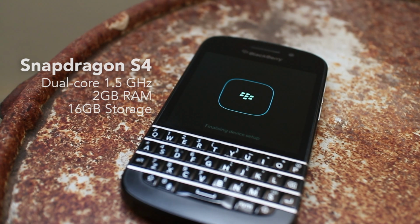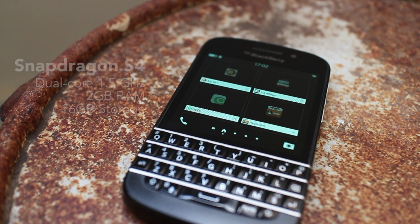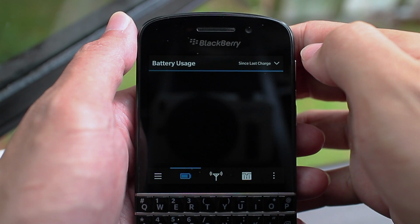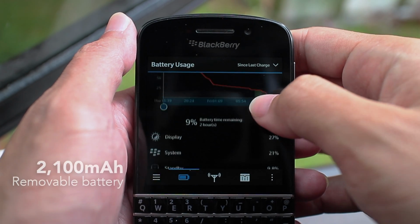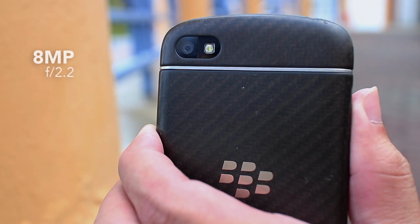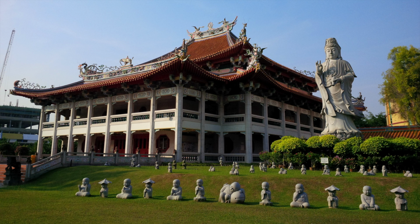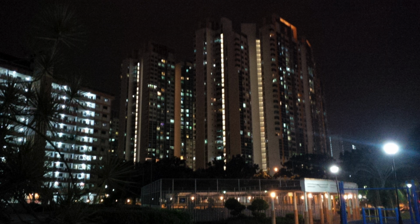In terms of hardware, the BlackBerry Q10 is a bit of a mixed bag. The processor may be old, but it still handles native apps and games well. Just that opening Android apps might take a bit longer. And talking about Android apps, if you don't rely too much on them, the 2100 mAh battery is actually still pretty decent, and it's removable too. Camera performance-wise, if you're not too picky about image quality, the 8-megapixel camera is able to produce decent looking shots if the lighting condition is just right. Just don't expect much out of it in challenging lighting conditions.